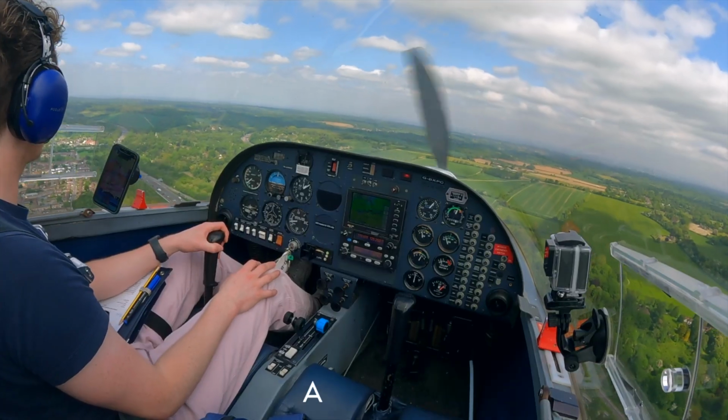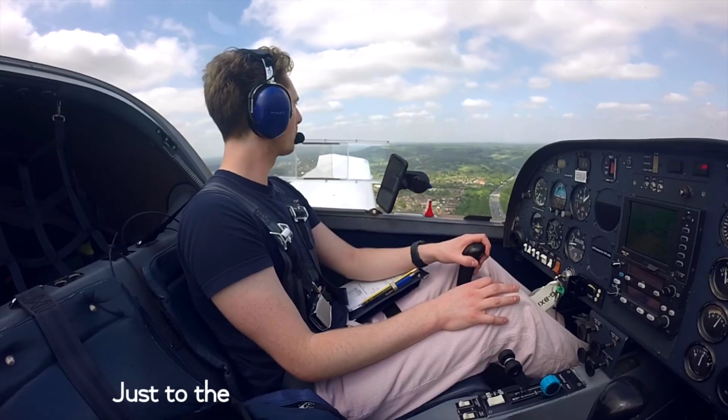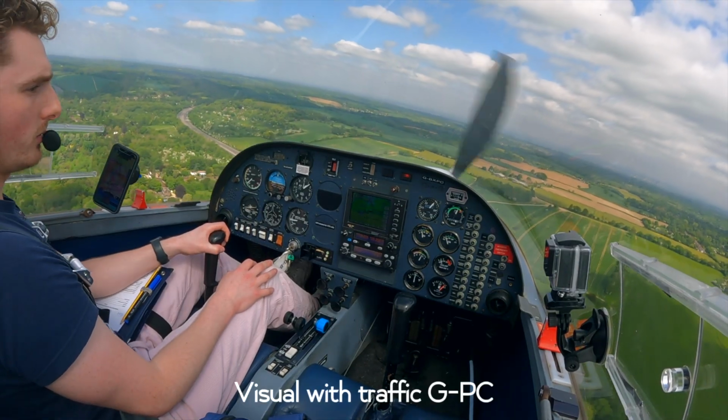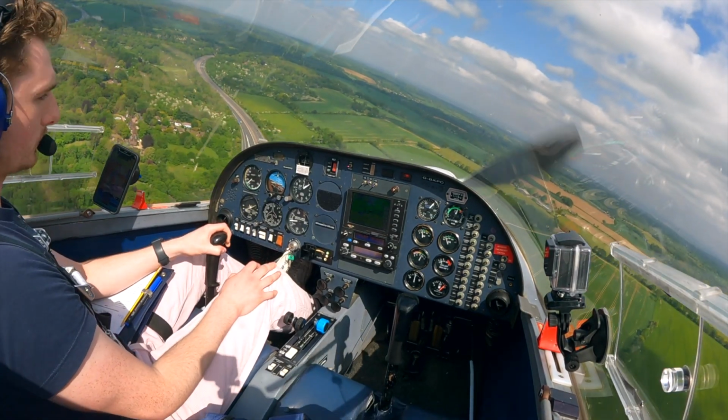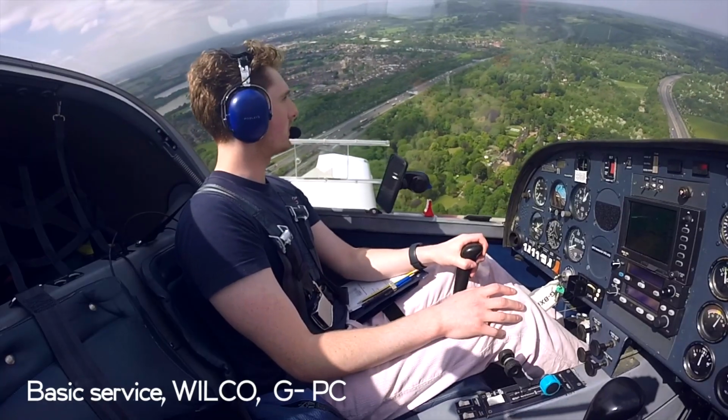Golf Papa Charlie, traffic is a Helimed helicopter just to the west of the junction, routing south. Visual traffic, Golf Papa Charlie. Golf Papa Charlie, basic service, Farnborough airspace. Basic service, Golf Papa Charlie.